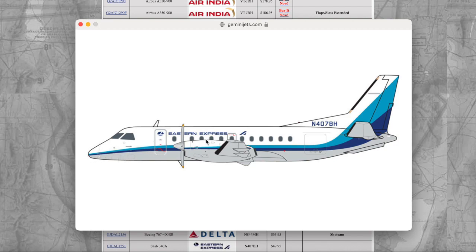You got the cheat lines of the sky blue and a regular blue, and then you got the turboprops right there and the Eastern Airlines logo right there. So should be a nice model for the retro collectors right there. And then you also got your de-icing boots on the tail and on the wings. That aircraft was registered November 407 Bravo Hotel. So that's your Saab 340.